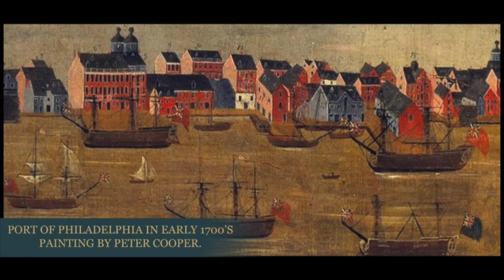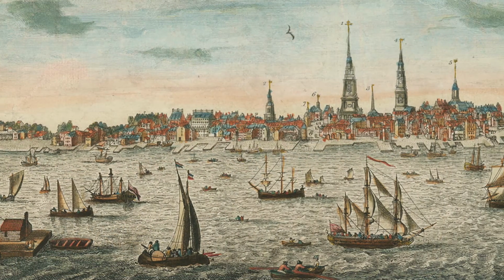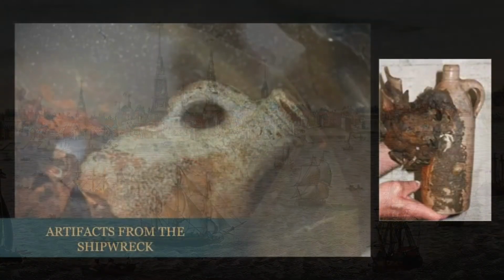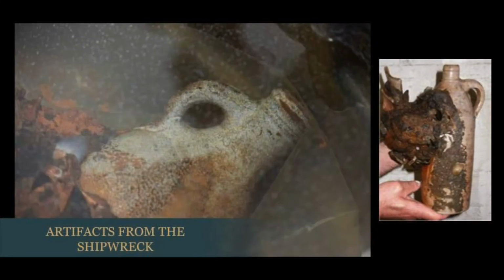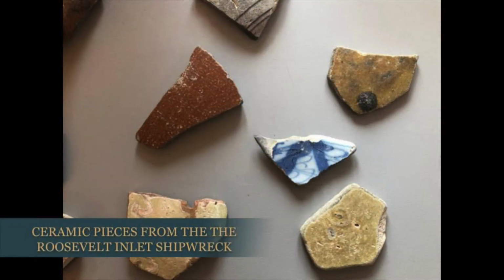With this cargo, the ship was most likely en route for Philadelphia, which by the late 1750s had become the largest city in British America and boasted the largest and busiest port in the country. The biggest group of artifacts found was made of ceramics. Stoneware jugs, tin-glazed earthenwares, and more decorative porcelain pieces were among the artifacts. Together, the ceramics recovered from the shipwreck make up one of the largest maritime archaeological collections in the Mid-Atlantic region.